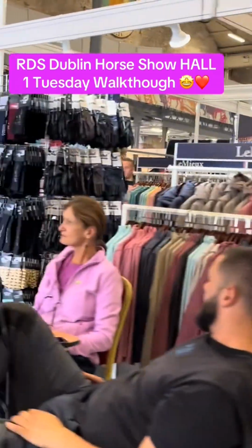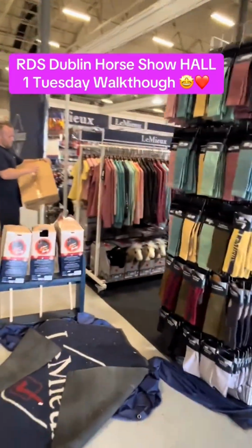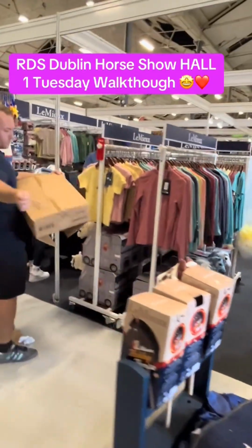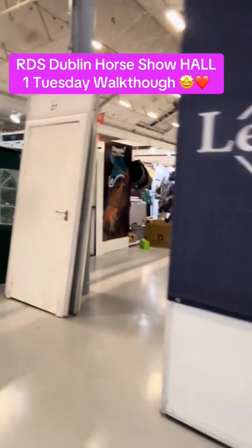They have jackets. Well, I'm happy with my sticker. There are a lovely team of helpers there, making sure we all go to the right place. They have socks. Tons of stuff. So that's it. That is the walkthrough of Hall 1. I am here in the main hall, in Hall 1.